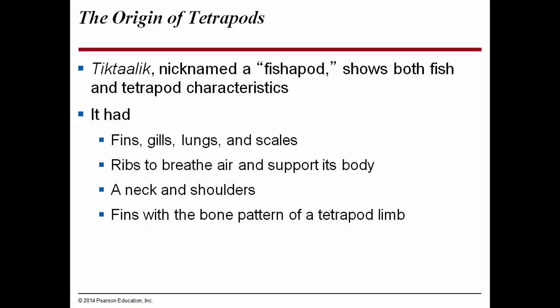Tiktaalik is a very famous fossil that was found in the last 20 years by a bunch of Harvard paleontologists. They found it up in Canada. It's a transition fossil. Like Archaeopteryx is a transition fossil between reptiles and birds, Tiktaalik is a transition fossil between fish and tetrapods. Tiktaalik, nicknamed the fishapod, shows both fish and tetrapod characteristics.